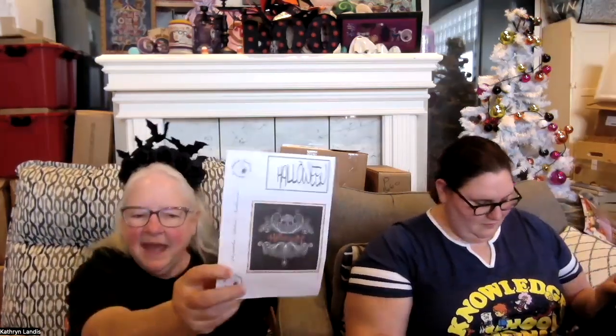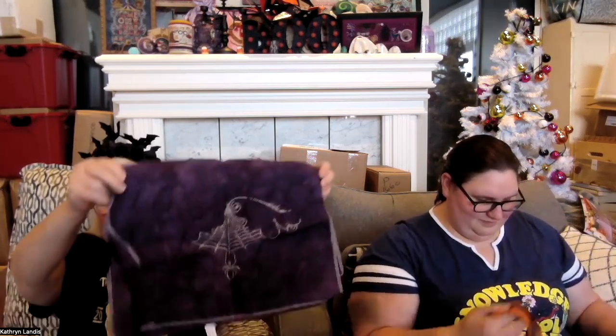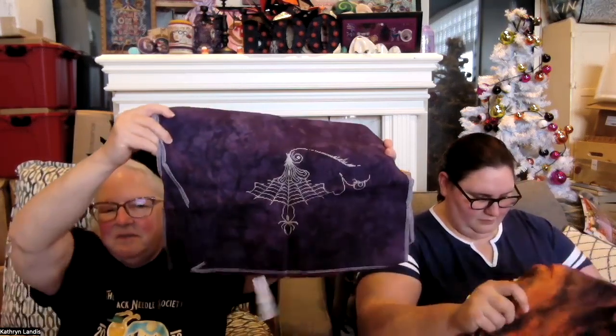Okay, you ready for the next one? Yep. My next one is Halloween by Alessandra Adelaide. I love this. It's beautiful. I'm stitching on a piece of 32 count French lilac from Picture This Plus using Planet Earth silks. They're lovely to work with. This is just a pain in the tush because you have to do all of the spider web.